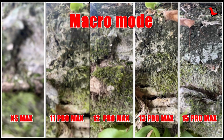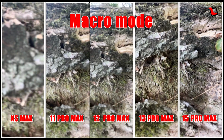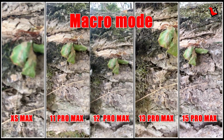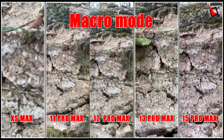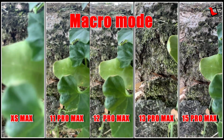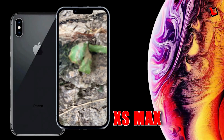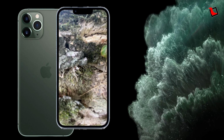Next up, we compare the macro mode. Again, this test clearly shows what the older phones are lacking because only the 13 Pro Max and later models have this mode. Note that all the phones here are using the 0.5x lens except the 10S Max, which doesn't have an ultra-wide lens. Anyway, here are the shots individually.